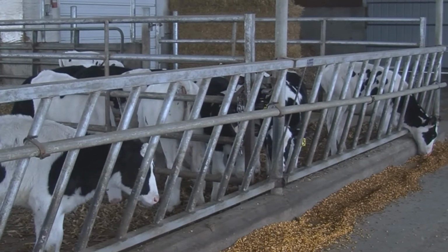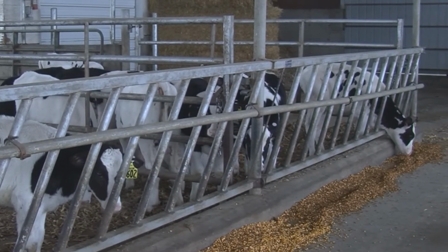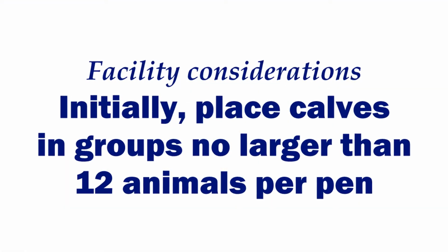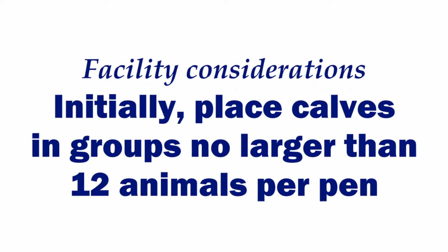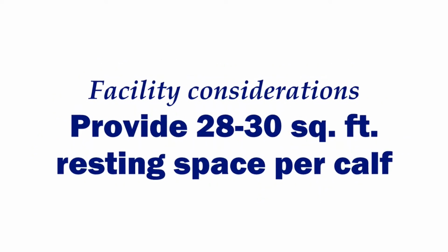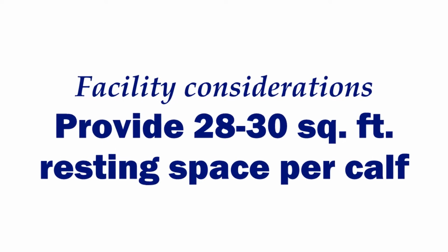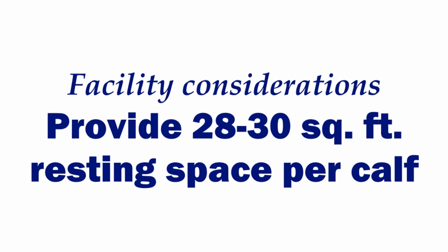So once we move them into our transition facilities, some things to look at are group sizing. The smaller the group, the better they will do. Ideally, we like to be in group sizes of 12 or less, if possible. Square footage plays a big role in that. We want to have somewhere around 28 to 30 square feet of resting space to give those calves lots of room to move around.